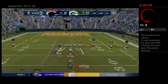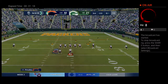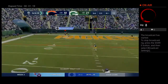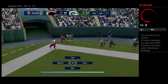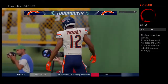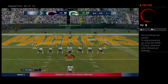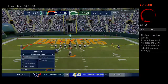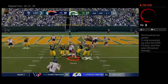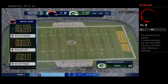So from inside the 20, here's 1st and 10 at the 18. Inside the red zone here. They'll look to throw. And he's got his man. That's Robinson. Touchdown Bears. Allen Robinson. His second touchdown on the season. And the Bears have cut it to within a score. They will run it. It's Fournette. And this one incomplete. So they went for the 2. They don't get it. So the defense gets the stop.